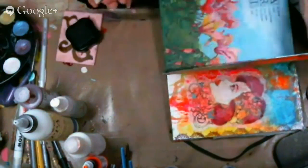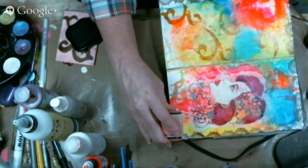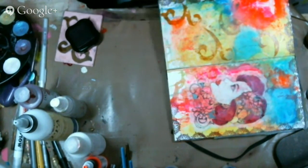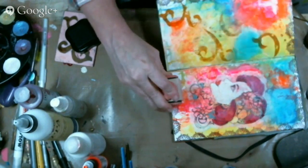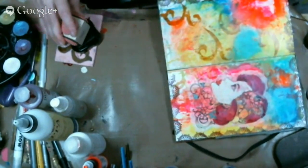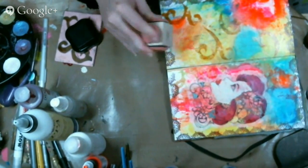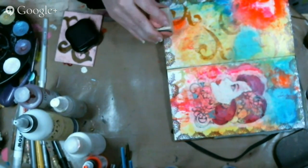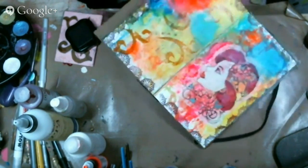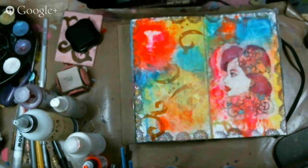Their pages are very thick. I'm not having a warping problem with them. I have never had a page bleed through yet. And I have had that problem with other journals, sad to say. I think that's just horrible that a journal bleeds through, because we do beautiful work in our journals, and the last thing I need is my page ruined because it bled through. I'm lucky.